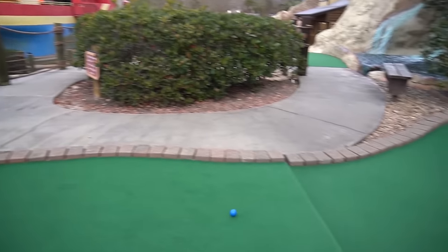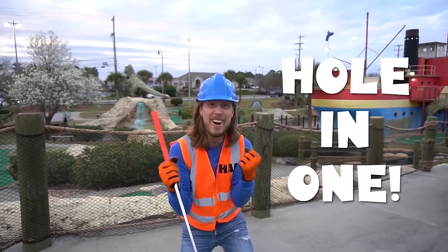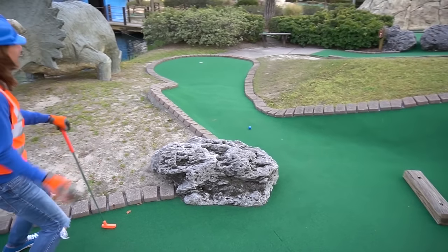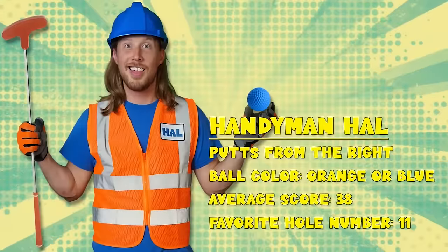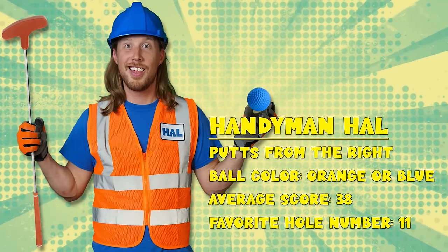Ladies and gentlemen, we have the handyman with a plan, Handyman Hal. And before we see Handyman Hal in action, give us a few stats and let the viewers know what he's been doing. You've got it. Handyman Hal has been on the mini golf trail now for quite some time, competing a lot this year and winning 2 of the last 3 tournaments. He putts from the right side and practices in between his handyman duties. His fans say he has one awesome backswing.